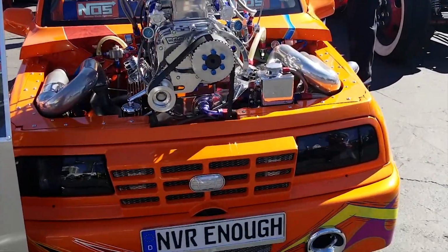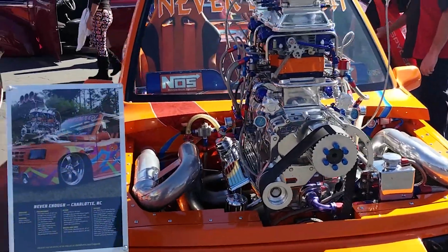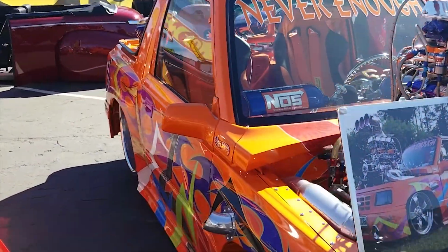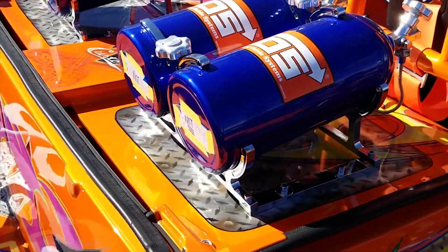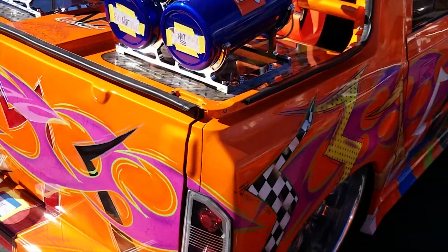So I had to do some kind of intermission. This does not make the list, but this was the Hot Wheels booth. They had a lot of Hot Wheels type cars. So, there's nitrous bottles on the dash, between the shifter on the back. It's kind of like a Fast and the Furious Part 12 type of thing.